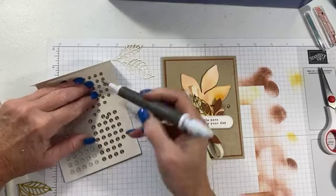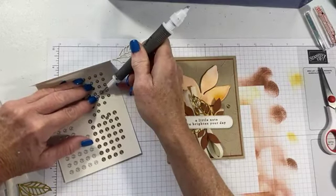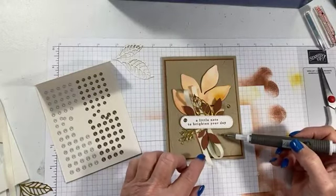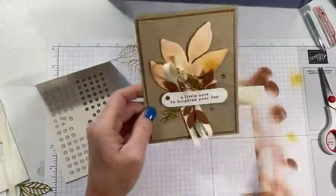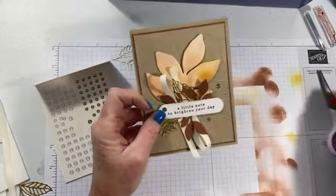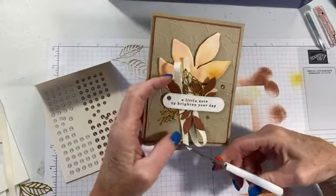I'm chasing this one around. I don't know if you can see that. This one does not want to be picked up. Well, just enough shine to make it pretty. So there we have card number 3.